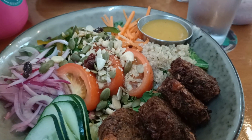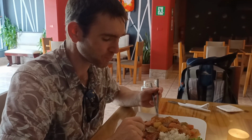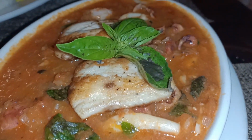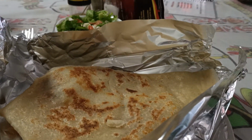And for nicer restaurants, we typically spent around $10 to $15 per person. And there are so many nice restaurants in Costa Rica. There's international restaurants, there's local restaurants. There's really everything you could want. We had some Peruvian restaurants, and we even found an Egyptian cafe as well. So yeah, that was really good. Yeah, you get a big range of international restaurants as well. So that's a really great thing about Costa Rica too.